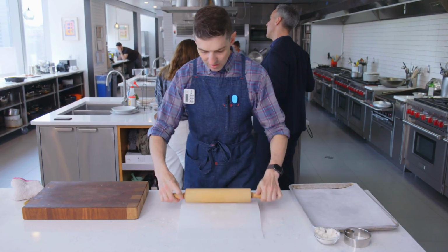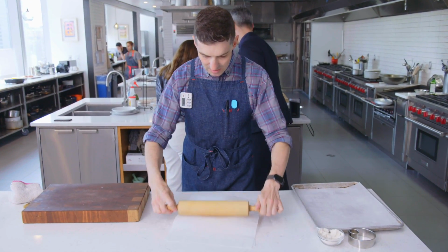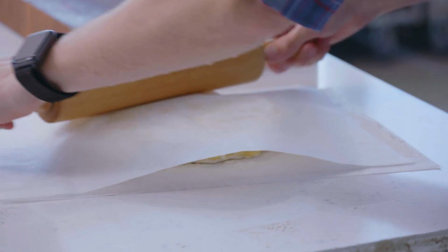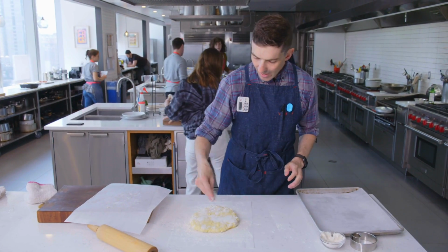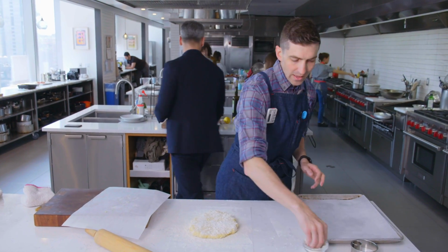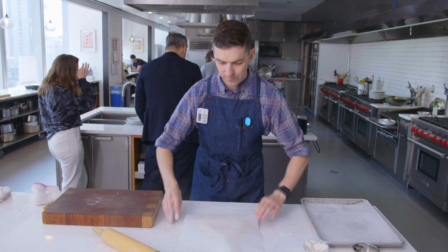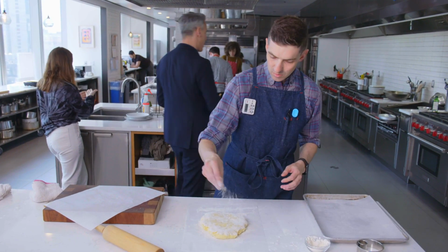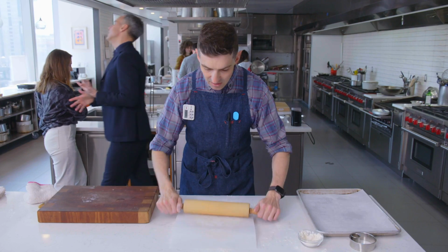So I'm being super gentle with this. Just want to make sure nothing's sticking. To that end, I can even flip it like that, where it wanted to start sticking there. I can brush off all this excess flour later, but I'd rather go heavy and then remove it. So I'm going to flip this. That's good. Not too much stickage. And I'm going to 1/2 inch.